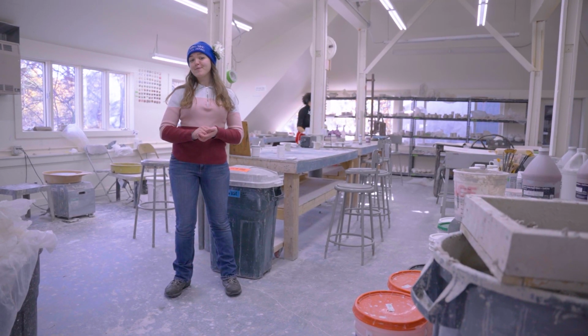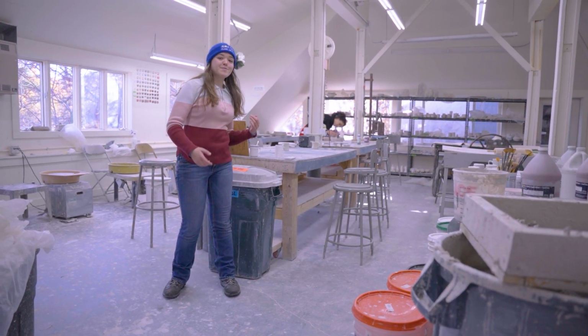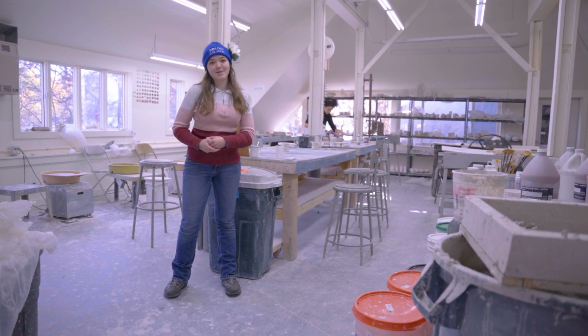So we're here in the ceramic studio at COA. I just wanted to show this space because it's a super cozy art space on campus. And back here we have some students who are working on their projects right now. Next stop, we'll head over to the whale skull, which is right at the entrance of campus.